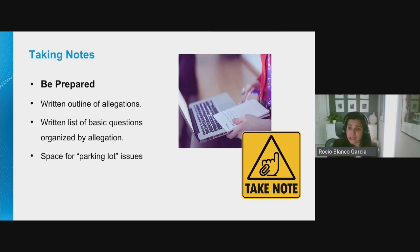You want to have a written outline of questions. You don't want to be thinking off the cuff when you get there. I've been practicing for many years. I still find comfort in having an outline when I'm going to be conducting a fact witness interview, because even though I'm many times asking the same types of questions, having that outline to go back to provides a level of comfort and forces me to think about the issues at hand.